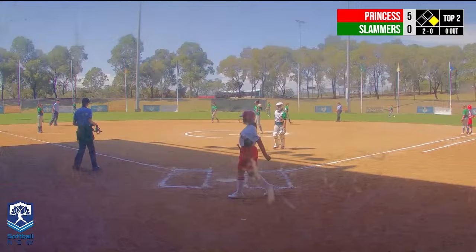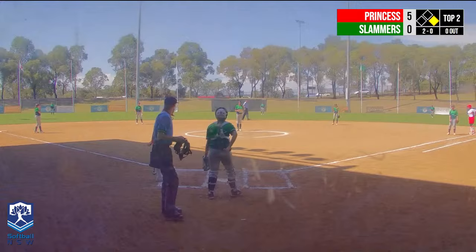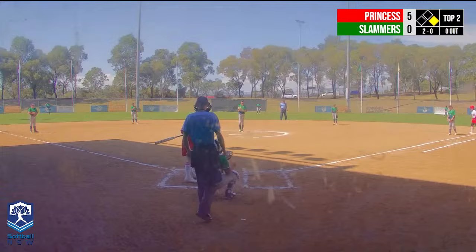It's a loose throw. Makes its way back into the infield. Potentially, you don't do that against Japan. They will steal a run on you. So I would say next time, it'd be wise for Lucas to throw that back to second base.